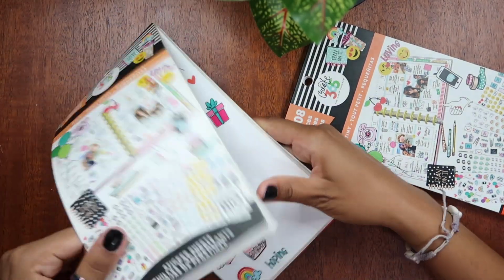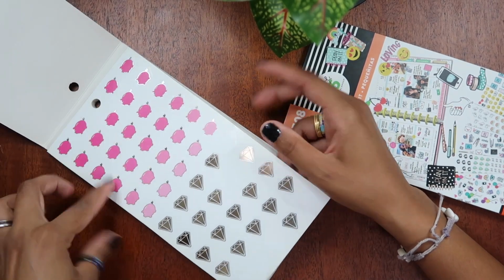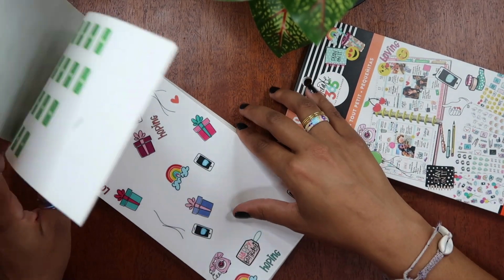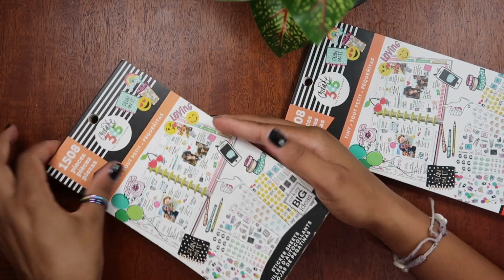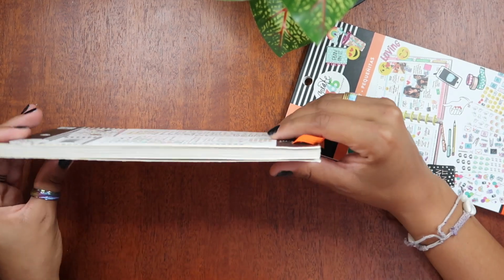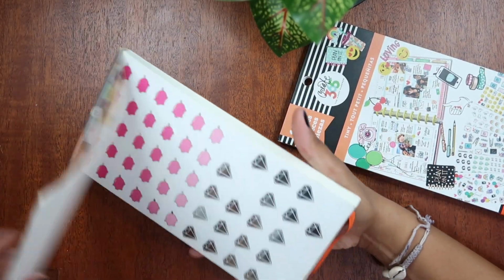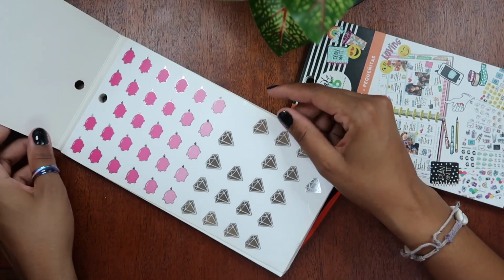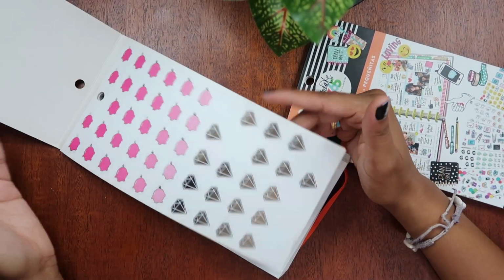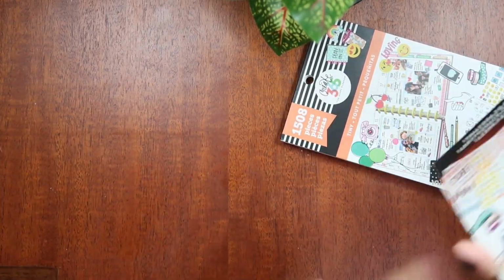So maybe what I'm starting to do is rip out these pages that I don't use, and I specifically gave it to my one friend's teenage daughter, and I should probably do that again and give those to her. So she would probably really love it, you know. So that's that. 2 Tinies.